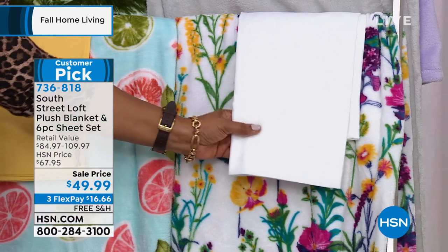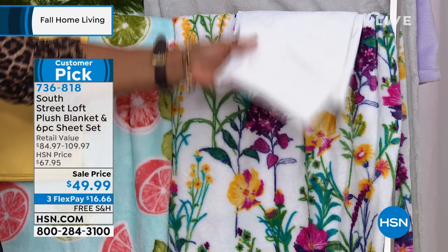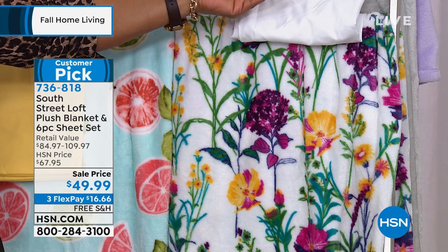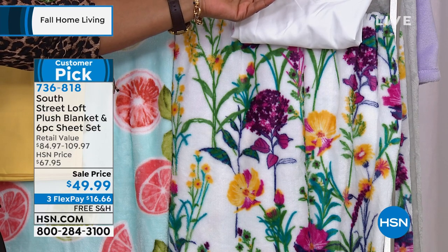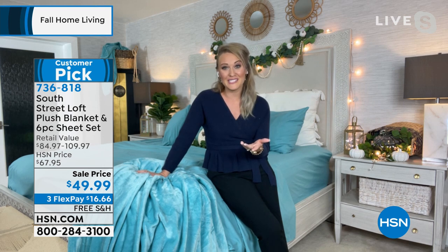And now one last one. We have floral with the crisp white sheets, and I love this blanket. It looks like wildflowers, and I think that's a really fun twist on the autumnal look and vibe you want in your space. So you can have a lot of fun with all of these, a big range for you to play with, because we want you to be your own DIY designer. We want you to seek inspiration on Instagram and elsewhere, and then be able to make it come to life with our selection.